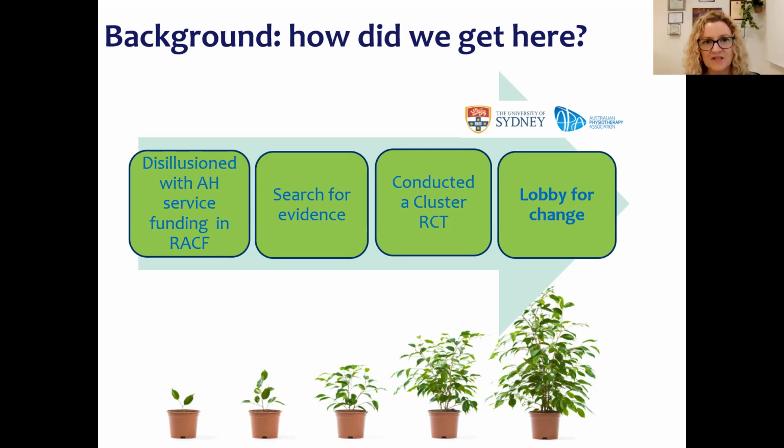So then I had to make a decision either to get out of this field and go somewhere else. But I really loved working with older Australians, and I could see that with a little bit of common sense physio, you could really make a difference to people's lives. So I embarked instead on a journey to try and advocate for change.